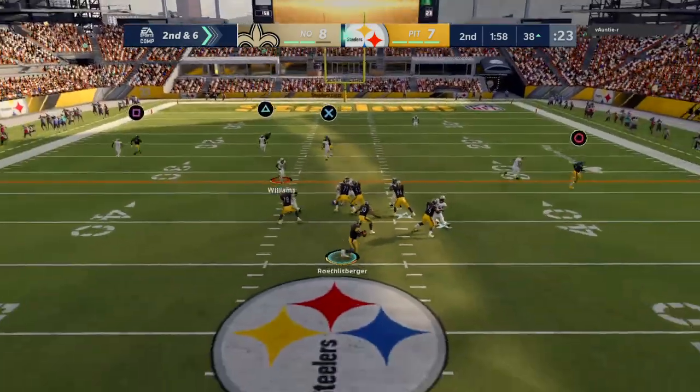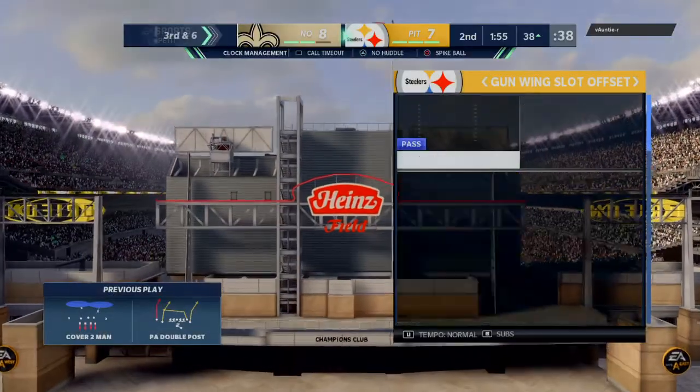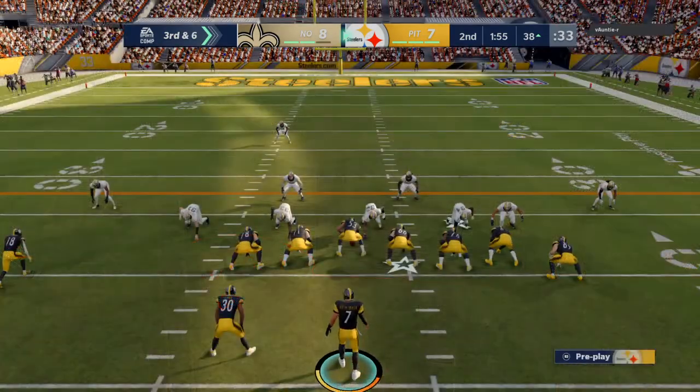Play fake to Connor. Now Roethlisberger. He'll rifle this one deep right side. And it's incomplete. Took a shot, couldn't connect. Johnson the intended target. And it'll bring up 3rd down. Jenkins on the coverage.